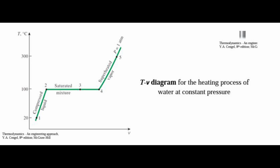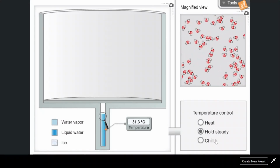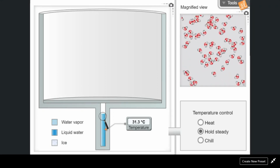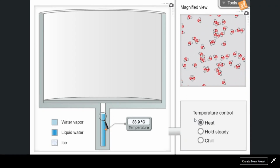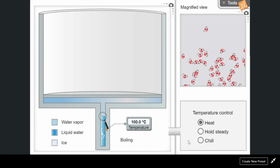Moving on. A way to understand this diagram is to imagine a container with water, with a lid sealing it in. This means that the pressure is kept constant. Like this. In state 1, the water is all liquid. Adding heat will cause the molecules to move. This phase is called subcooled or compressed liquid. At state 2, the water is about to vaporize. Any additional heat will cause it to become steam. This is saturated liquid state.